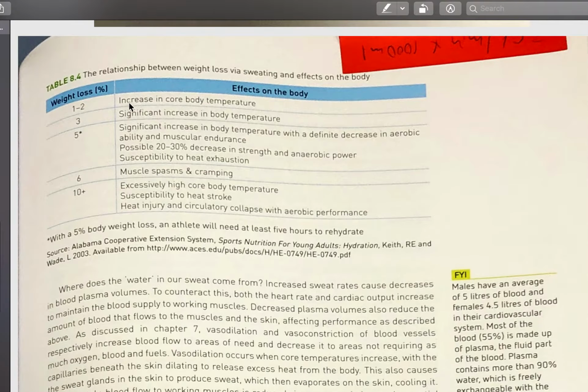When that happens, if you lose 1 to 2% of your body weight, so the easiest way you can calculate that is somebody who's 100 kilograms and goes for a run, and when they finish their run, they go back on the scales and they are 99 kilograms. They've lost 1 kilogram, which is 1% of their body weight through fluid.